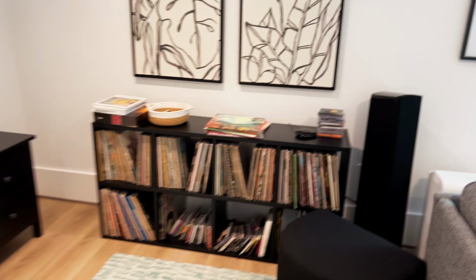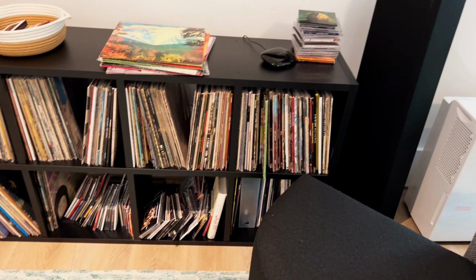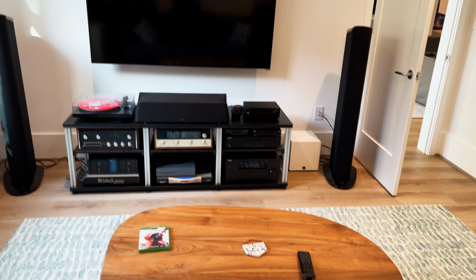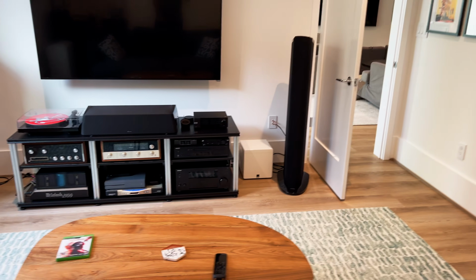I got all my vinyl in here as well. Some of my CDs, kids mess around with the CDs, that's why it looks a little messy. But yeah, that's the plan, and I'll report when I get a little closer to having everything set up.